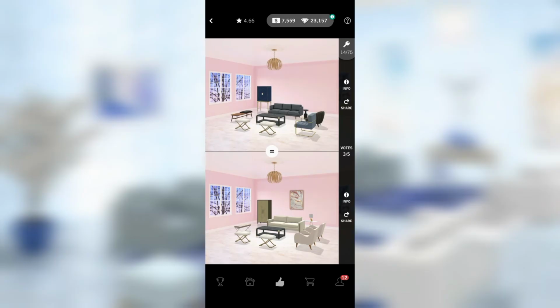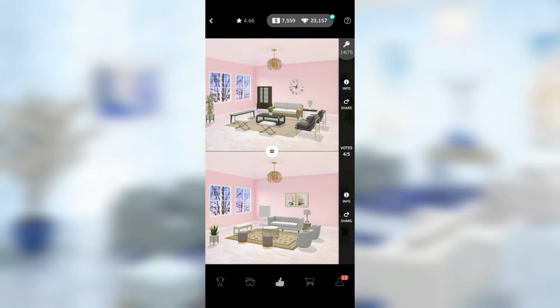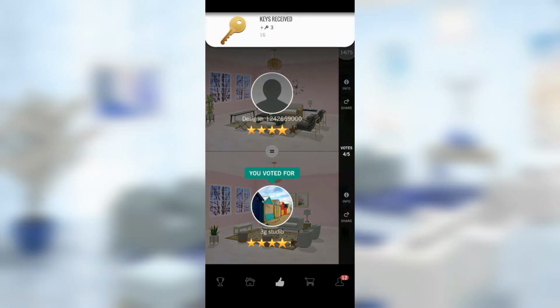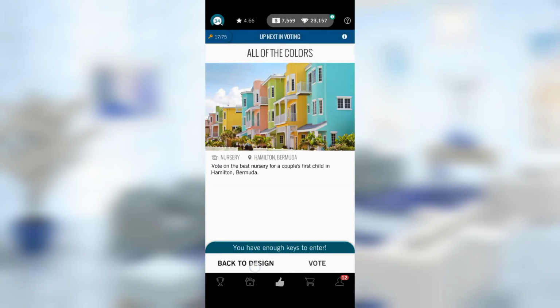Ugh, this just hurts my heart. Design Home is just torturing me. Well, the room on the bottom is better. Okay, it has a rug, it has some art, there's some color coordination going on. The gold frames, somebody's trying to make it work with the gold rug and the gold on the coffee table. And there is definitely an effort going on here. So good job, 3G Studio. Take my vote.